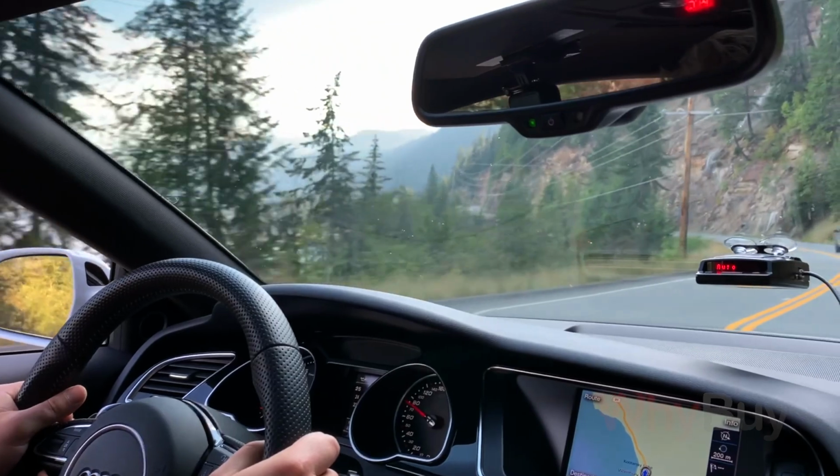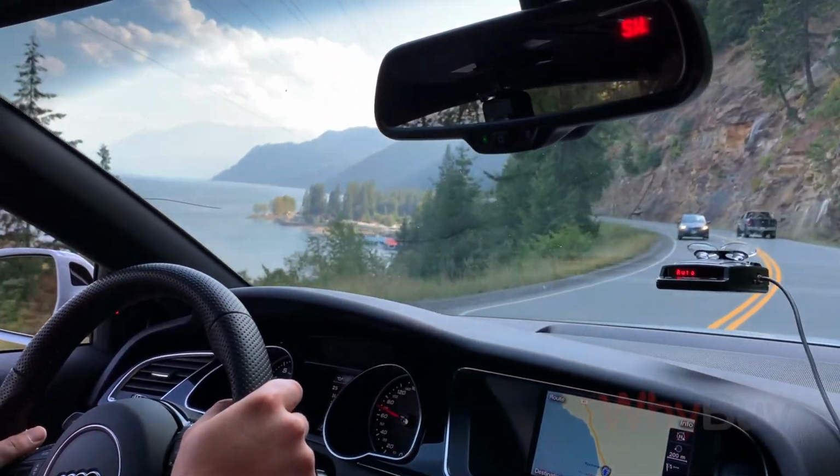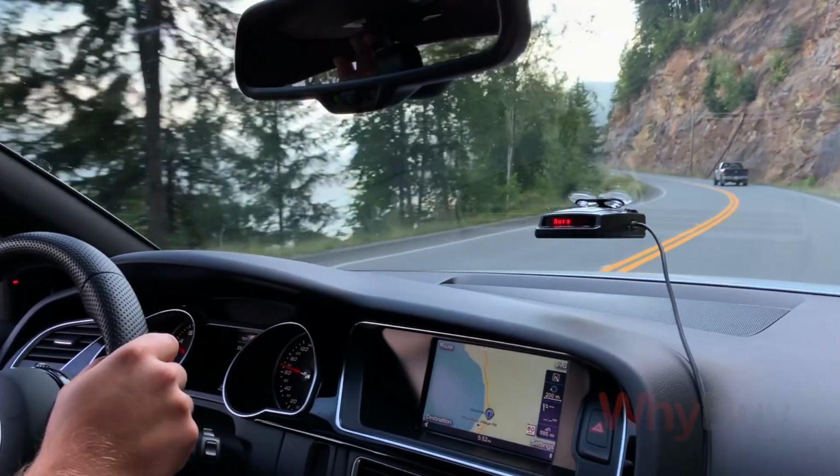But would I buy these tires again? Without a doubt, absolutely. They're excellent.